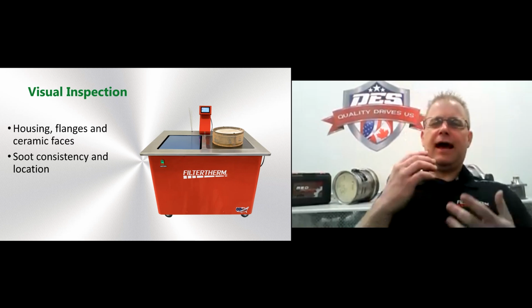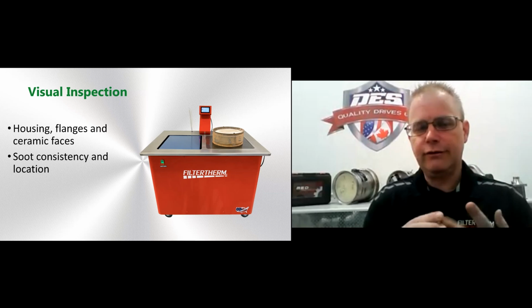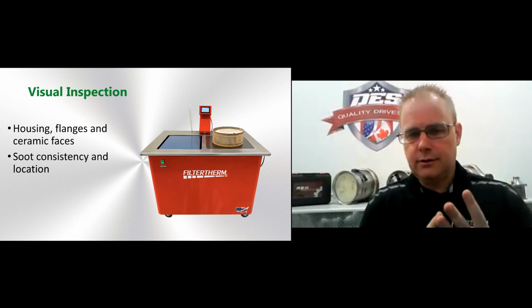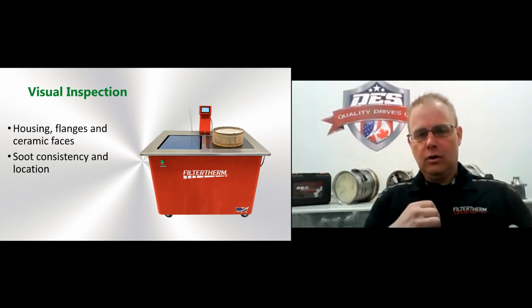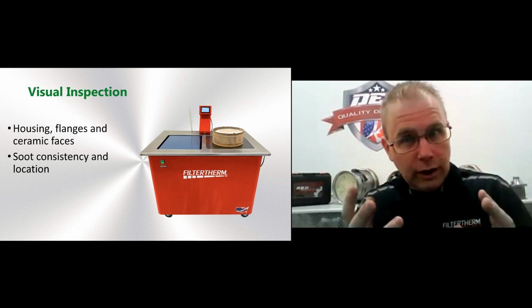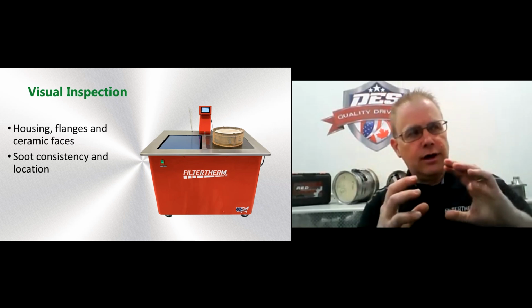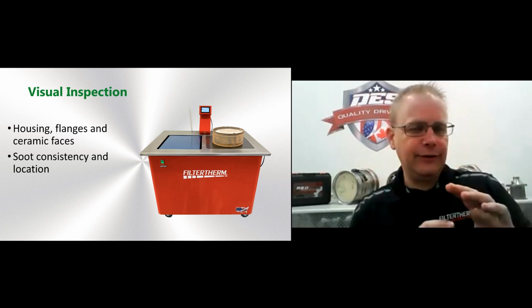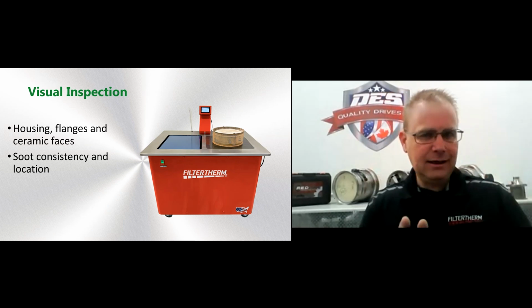So the last, we've looked at the externals, we've looked at the ceramic filter itself, and then we're going to look at the soot. Is that soot dry or oily? And is the filter still acting like a filter? Is the inlet dirty and the outlet clean?